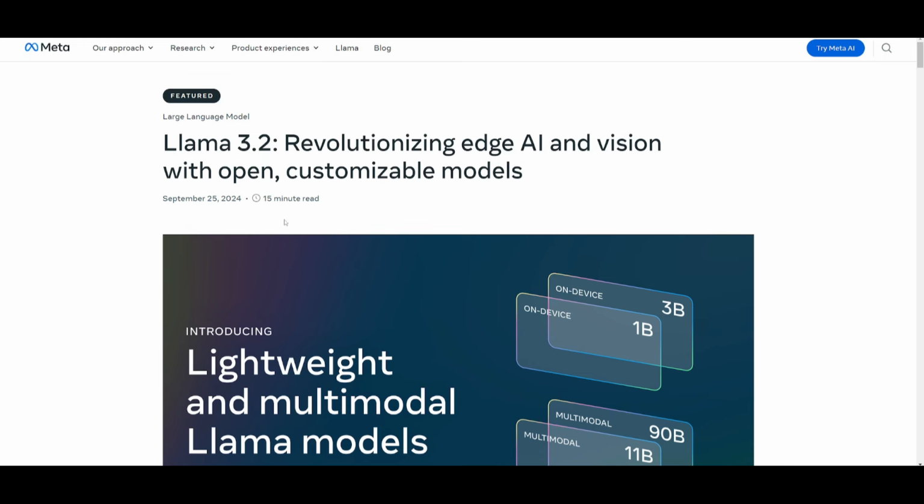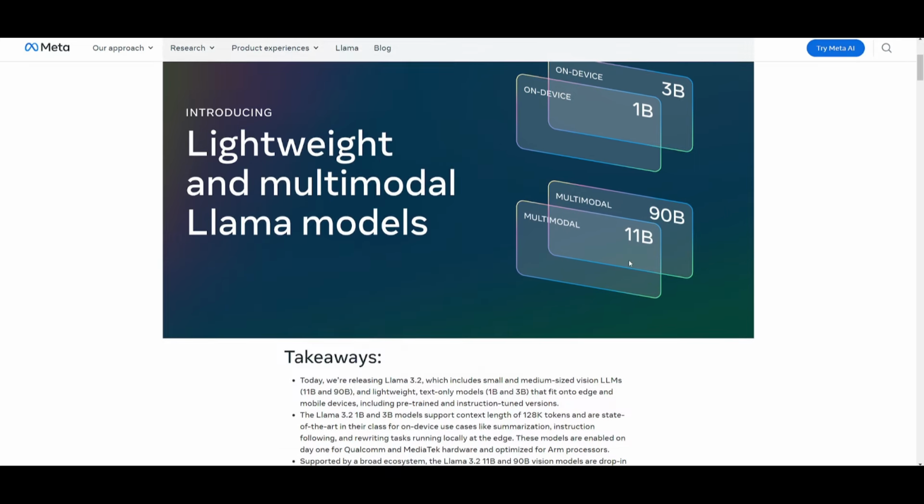There is a lot more to this within their blog post, so I definitely recommend that you read through this. I plan on making another video which will test these models out further, so definitely stay tuned on this.